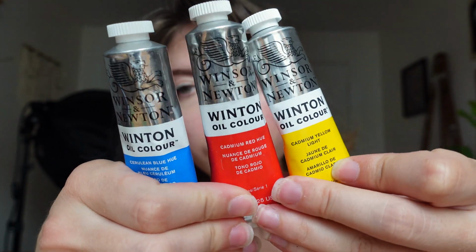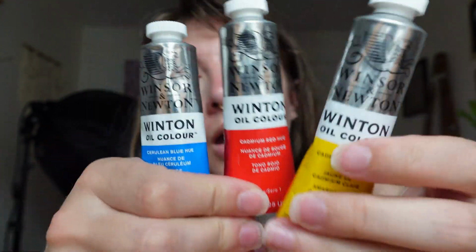Okay. Oh, hi. So I got just small tubes because I want to try. So I got these colors. I know that usually to have a full kit, you would need two of each, a warmer and a colder one. But I just decided to go with the warmer ones to save some money. And I really tend to prefer warmer colors anyways, a warmer color palette. So I don't think I'll need the colder tones.